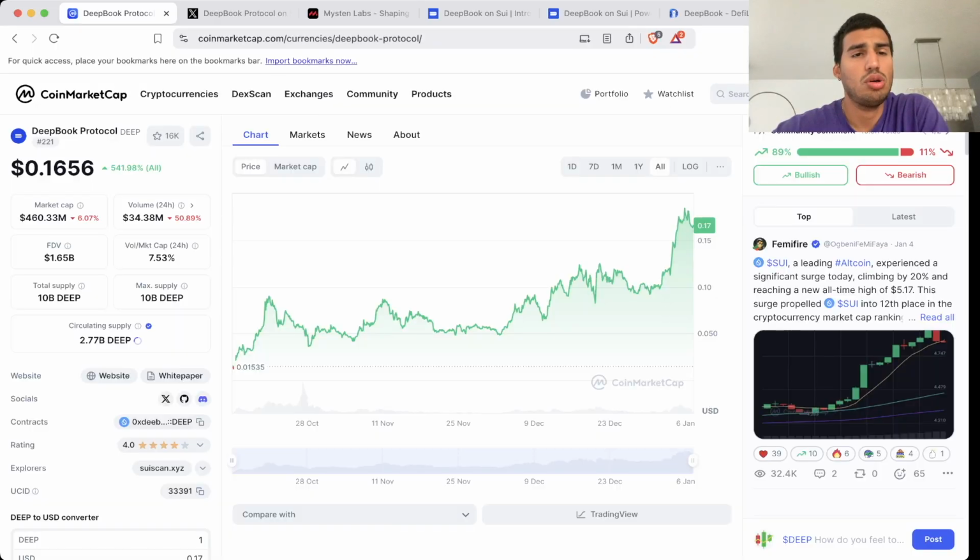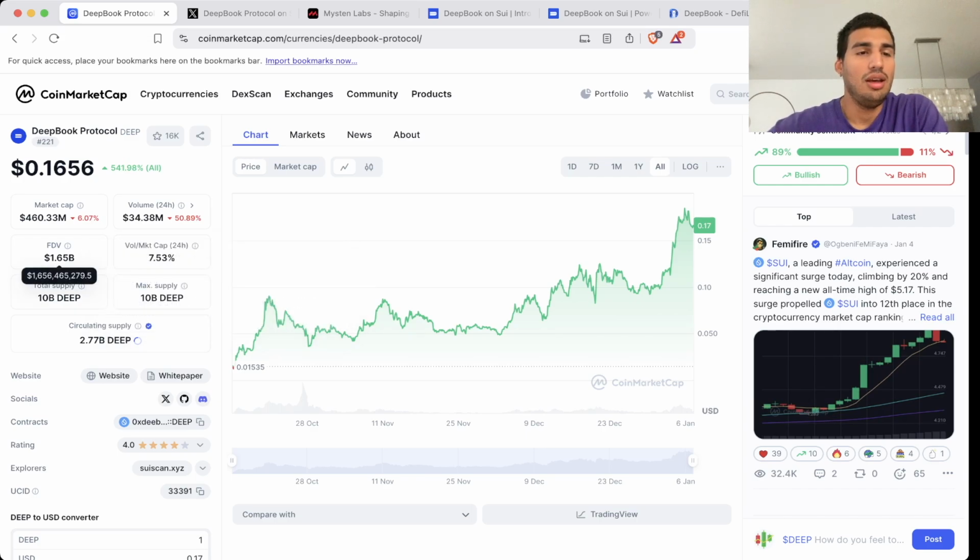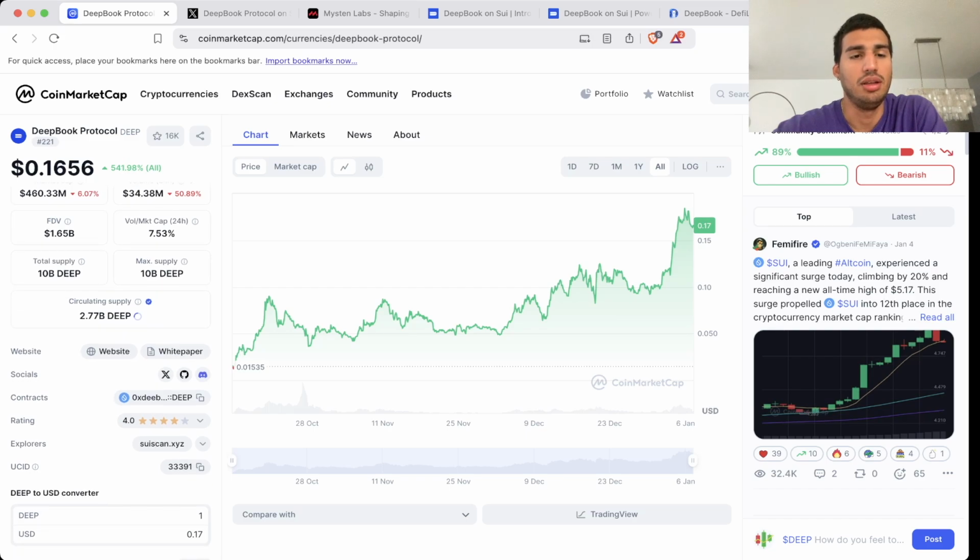260 million. Total volume is low, 34 million, down 50% from yesterday, but still 34 million is pretty good. Fully diluted valuation is 1.65 billion, so not cheap, but it's ranked 221 in terms of all the coins, and if we take fully diluted valuation into account, it's pretty high up there. Total supply is 10 billion, circulating supply 2.77 billion, and the max supply is 10 billion.